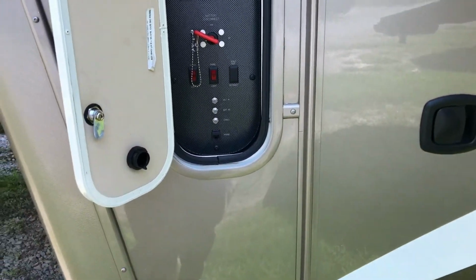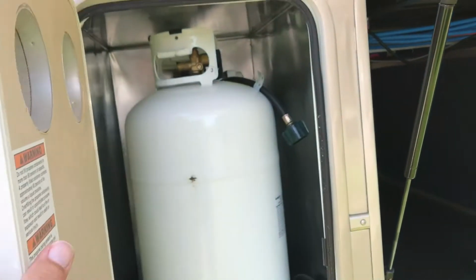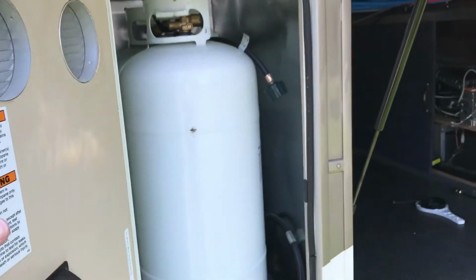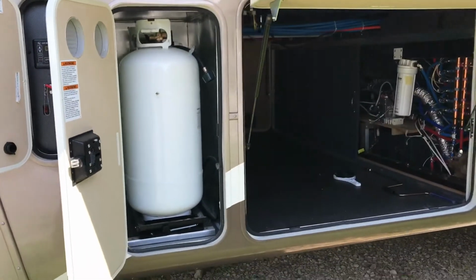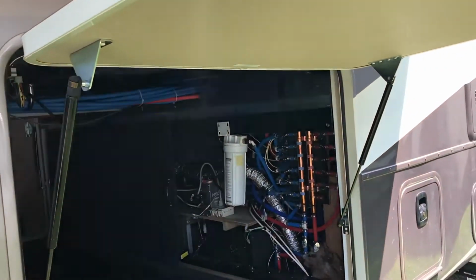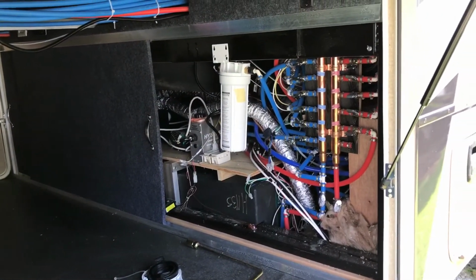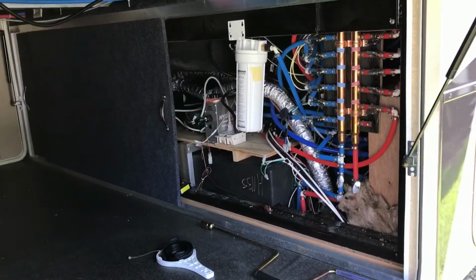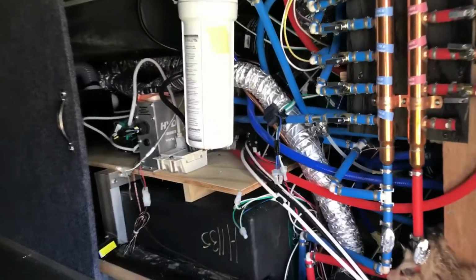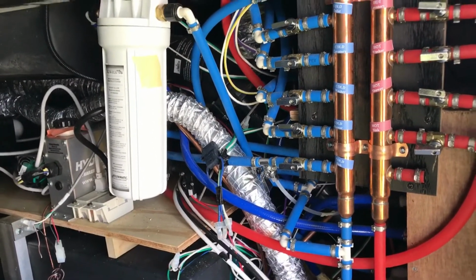This is where you'd hook up your satellite and your cable. In here, it's got your twin propane tanks. Compartment here is your pass-through compartment. Looks like it's got a manifold system. So if you got a problem with your washer or your shower, you can shut it off individually without having to shut everything else off.